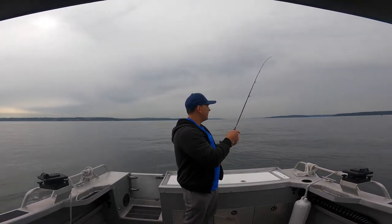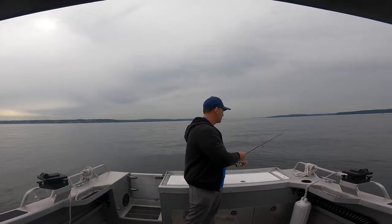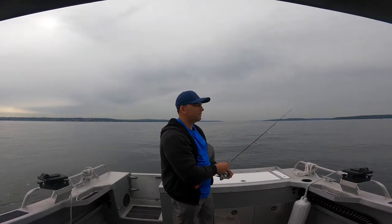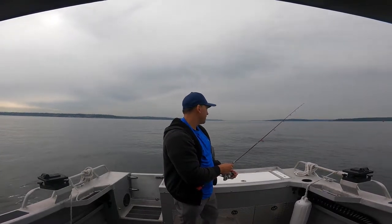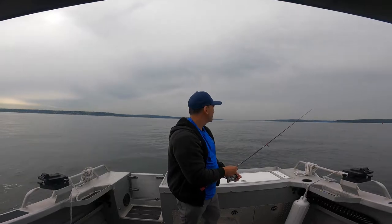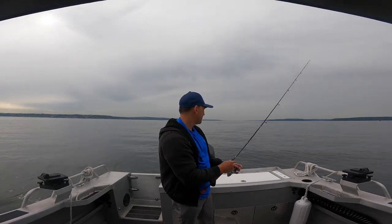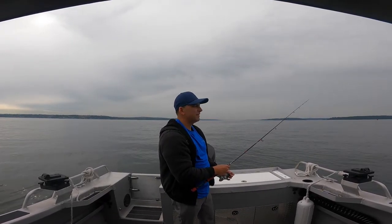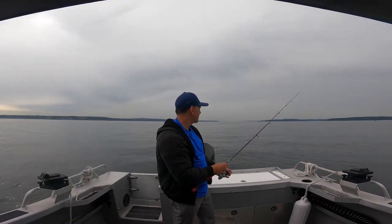There's smaller bait fish jumping on the surface here, but they're all like 2 to 3 inches. All the herring you want to keep are much deeper right now for some reason. But that's okay. Takes a little longer to get down there, but I'm just gonna keep at it. Try and get as many as I can.